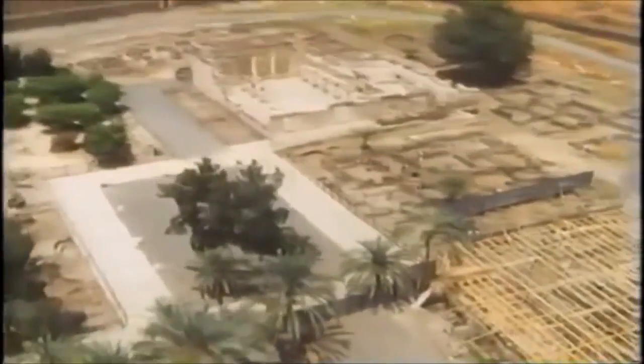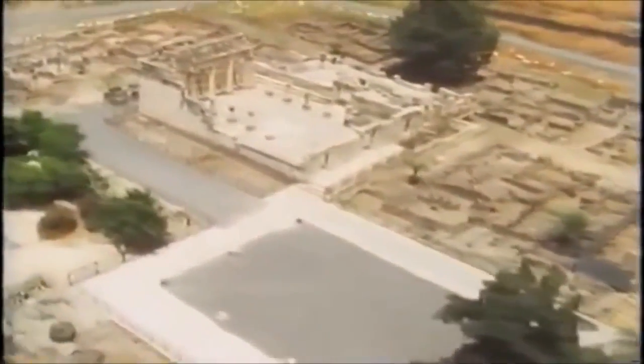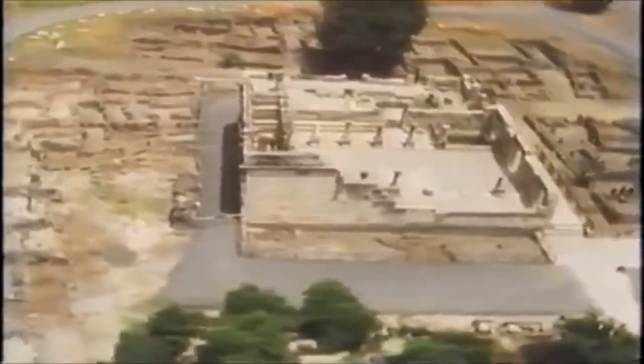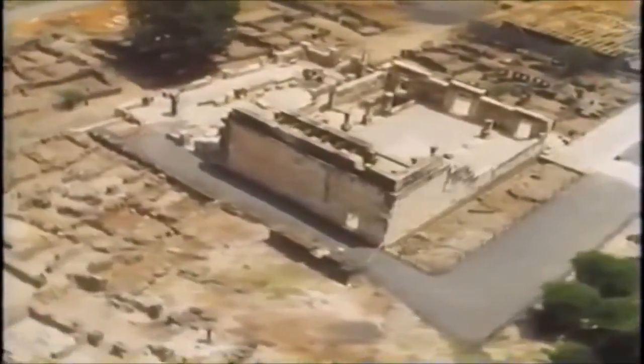On the other hand, this is a real enough ruin. It's probably the ancient town of Capernaum, and that's as much a part of the New Testament as the lilies of the field and Lake Galilee. Actually, it's an ancient fishing village with a synagogue in the middle.